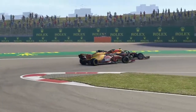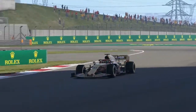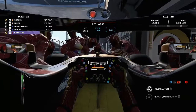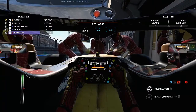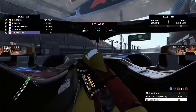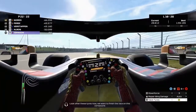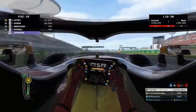But he turns down on me a little bit, doesn't give me any room, and he makes contact, and I've lost the end plate off my wing. So it'll be back to the pits for me. A little bit earlier than anticipated, but here we go, onto the hards. When they're done with my wing, and we're off. Except I mucked up the start a little bit. That's okay. So that was our final stop, in theory at least.